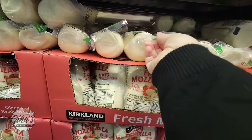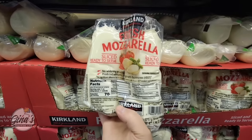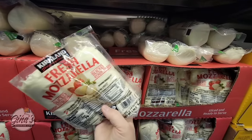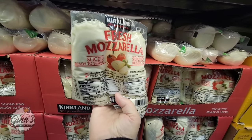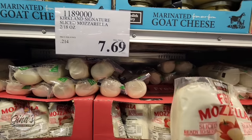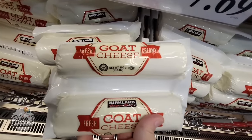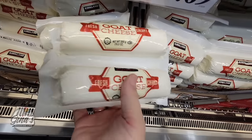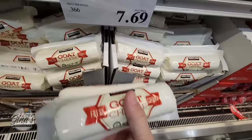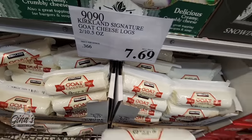Now, the fresh mozzarella, this one is sold by the item, not per pound. It's sliced up ready to go, and this one is so good, and I like that it's sliced up. So this is $7.69. What a great price for it, and again, it is so good, and kids love that one as well. Here's another favorite of mine, and you get two of them for $7.69. Another great price, Kirkland cheese, and I love that one, especially with honey. So good.